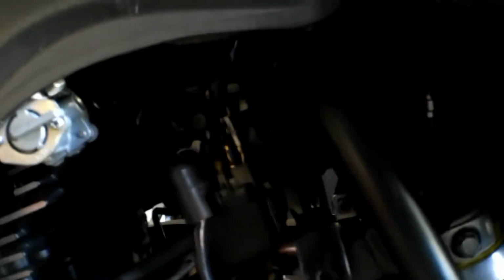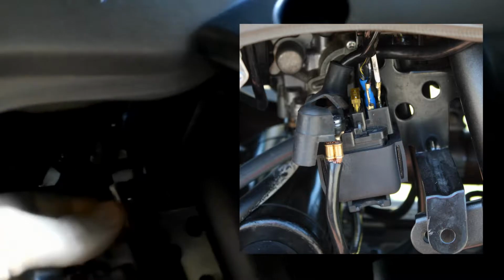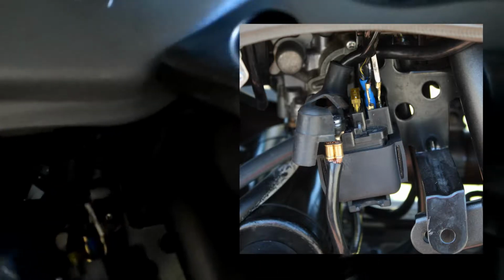So there's the starter relay. Don't know if I can show you that, it's a bit dark. Yeah, the starter relay there, and again, these are just connectors that they've kind of wired in. They did a bit of a number on that, they just wired it all in. That's just to get it to run, but they've stuffed up the fuel tank, so that isn't going to work.